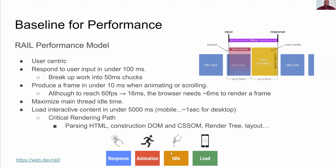perceive any performance hiccups. And then for animation, especially if you're doing JavaScript animations with something like requestAnimationFrame, you want to make sure that the work you do to ship a frame is under 10 milliseconds when animating or scrolling. And if you're into gaming, you know that you want to hit at least 60 frames per second. If you do the math there, it actually works out to be about 16 milliseconds. So what happens to that extra 6 milliseconds? Why did we lose that? Well, the browser actually needs 6 milliseconds to render a frame.